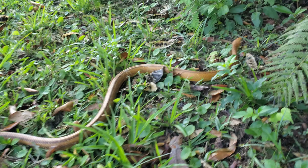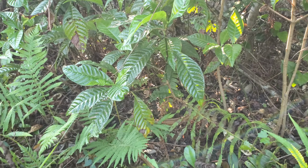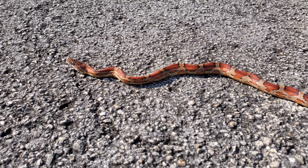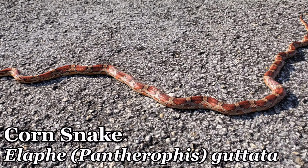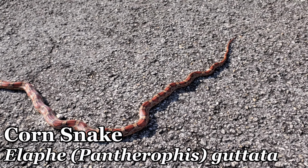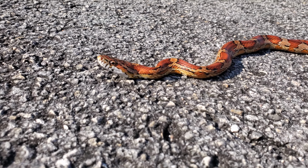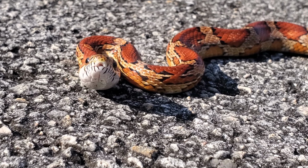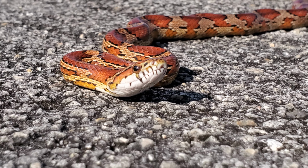Just cruised this yellow rat snake literally 20 feet from my house, and there it goes. Have you seen one? So, you're literally like 100 feet from that yellow rat? We just got a corn snake, and this is my first of 2023. It's my 14th snake species of the year, so I've already surpassed a total for New England, and wow. First time I've seen a live corn snake during the daytime, and look how pretty this guy is.